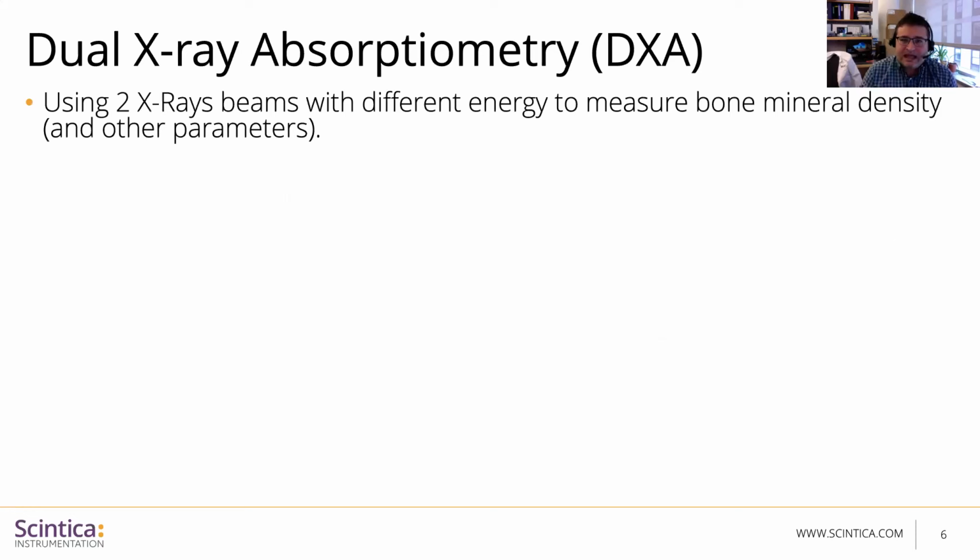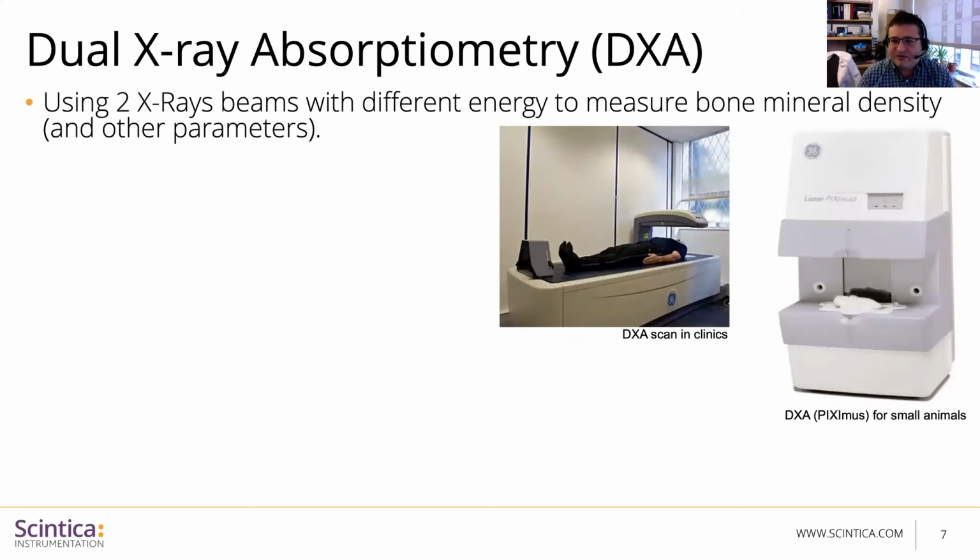So that's why I said they invented the dual X-ray absorptiometry, and we have them. The DEXA basically uses two X-ray beams at different energy, and they measure bone mineral density that way. But they measure also other parameters. So that's going to be important for me. Obviously, I talk about bone mineral density because I'm a bone biologist, but we started to get interested in other parameters too. And so these are just examples of DEXA here because they're also used in clinics.